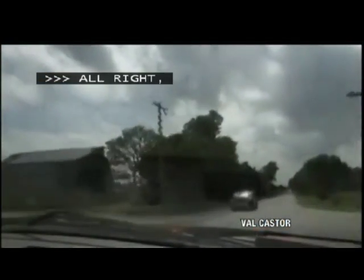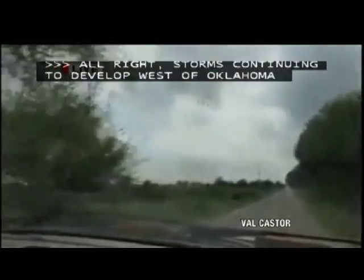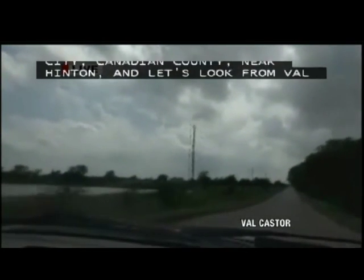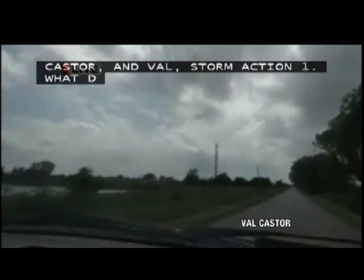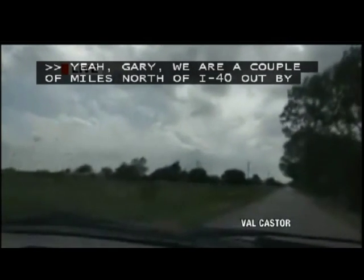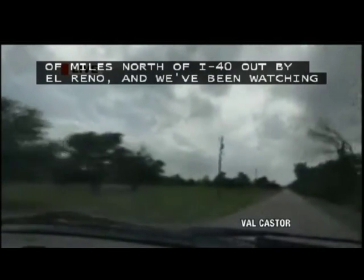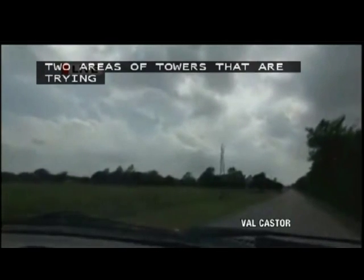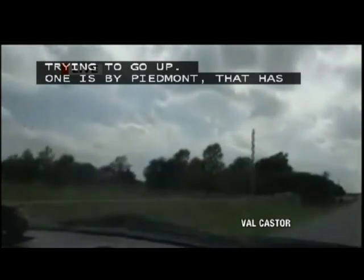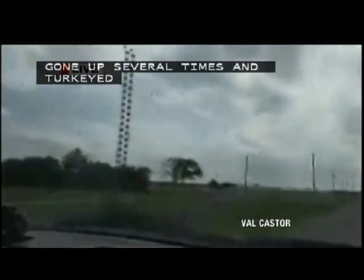And Val, storm action. Val, what do you have? Yeah, Gary, we are a couple miles north of I-40 out here just east of El Reno, and we've been watching two areas of towers that have been trying to go up. The first area is up to our north, up near Piedmont. That has went up several times and then what we call turkeyed out, basically, which means it fell apart. It looks like it's starting to go up a little bit better now again. But to me, the best area looks to be straight west of us, right over I-40. I don't know, maybe 10 or so miles west of here, Gary.